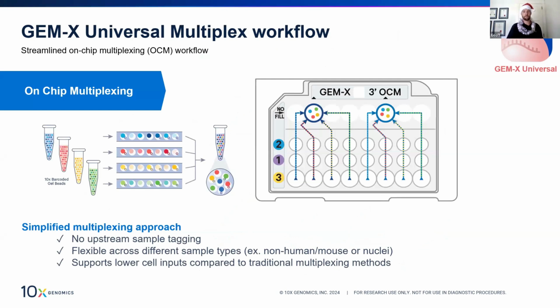The next big advancement for the 3' and the 5' assay is a capability called on-chip multiplexing. And personally, I'm really excited about this. The field of single cell has been trying to reduce sample costs through multiplexing for a while now. For those who are unsure what multiplexing is, rather than running one sample at a time, you simply combine multiple samples into a single reaction, and then later use informatics to assign any given cell back to a given sample. However, multiplexing has always involved adding some sort of oligo tag to each sample prior to pooling them, such as an antibody oligo or a lipid oligo conjugate.